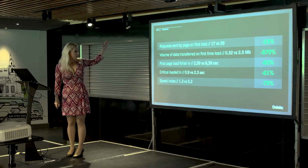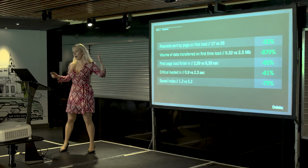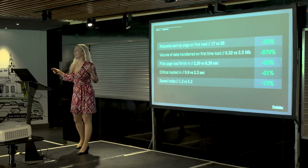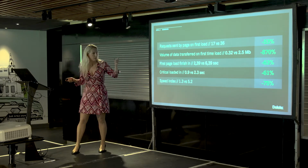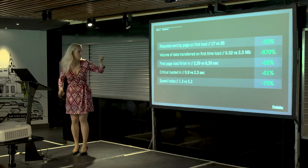And this is the table that I started with at the beginning. I just wanted to run through the summary of what we ended up achieving. I think a couple of talks today were saying that the standard average number of requests is about 50. Well, it was already 36, so yeah, it was a good website, but we managed to get it down to 17 because we don't load stuff we don't need.